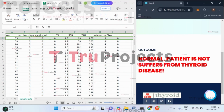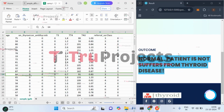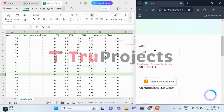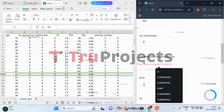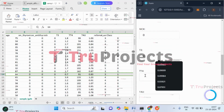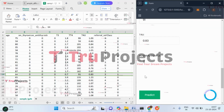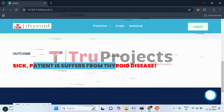So here we got the prediction that patient is normal. He's not suffering from any thyroid disease. Let's try with this 14th case. So age of the person is 64. On thyroxine is 0. On antithyroxine is 0. On antithyroid medication, that is sick, is also 0. T3 value is 0.7. TT4 is 91. T4U is 0.83. Referral source is 3. Now click on predict. So here we got the prediction that patient is suffering from the thyroid disease.